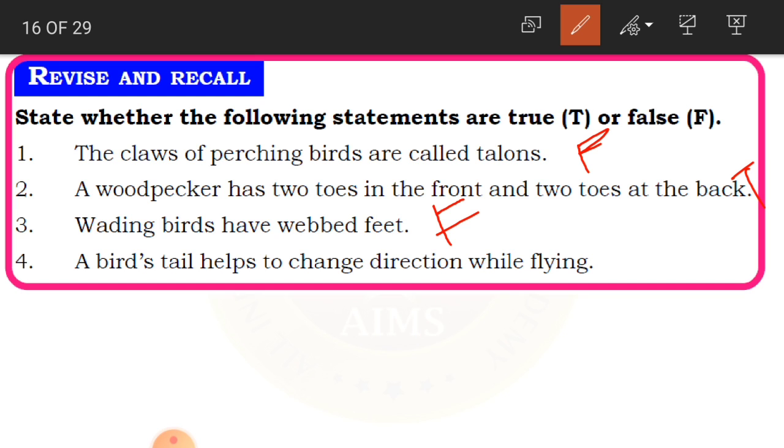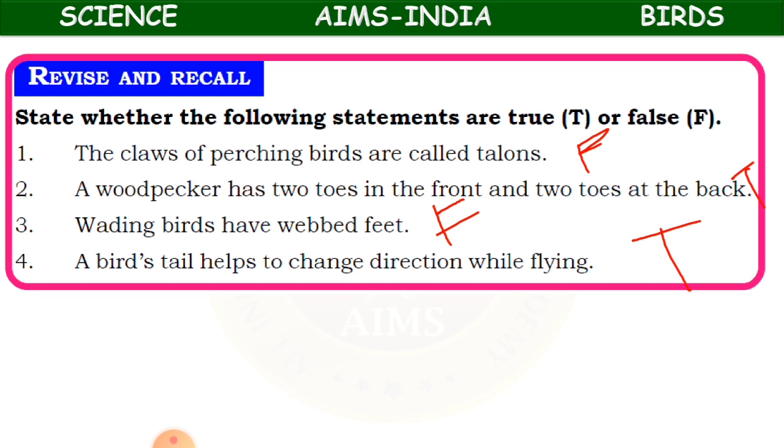A bird's tail helps to change direction while flying. Is it true? Does the tail help the bird to change direction when it is flying? We have learnt about directions, up and back, front and back. Yes, it is true. The bird's tail is going to help the bird to change the direction while it is flying. Clear, children?